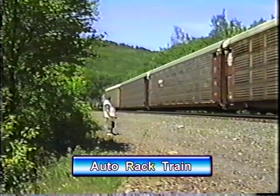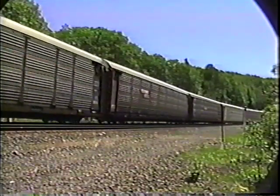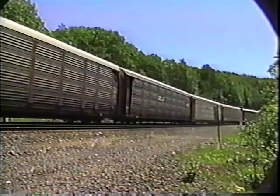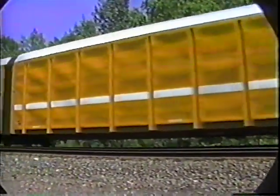Another train at milepost 129 is an auto rack train. Every day a train comes to New England filled with automobiles. Each train car can carry between 7 and 10 vehicles depending on the size of the car or truck.